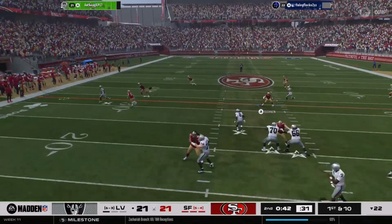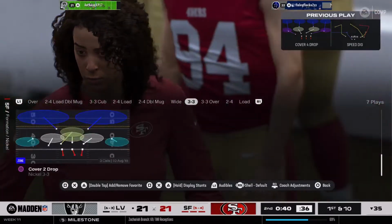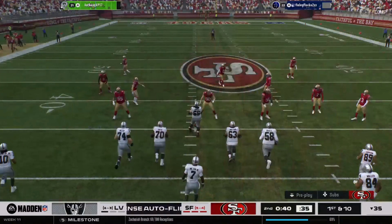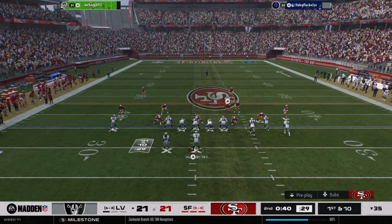Throwing now, Milton. Hits him on the out route, and he's going to be escorted out right along that 35-yard line. Give him 13 on that play. And that's a Vegas 1st down. All set to go now from the 35. 1st and 10 at the 35-yard line.